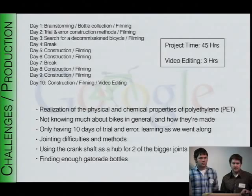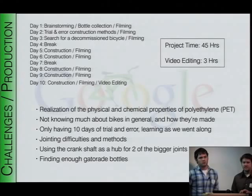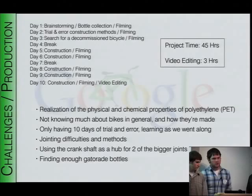Yeah, the first day that it started was the day that you actually found out what recyclable material you'd have to use. So there was really no preparing for it or anything. It's just all of a sudden we found out that we had to use plastic bottles to make something of use.